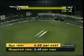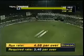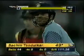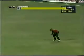Went down there at the rate of knots. It's an off spinner, so there's no real pace of the ball, and Tendulkar just churning it away and using the right hand in the shot. So the Indians comfortably placed at this stage, going along at 4.88 per over. And Strang here continuing. And that's it. Yet another 50 for Sachin Tendulkar.